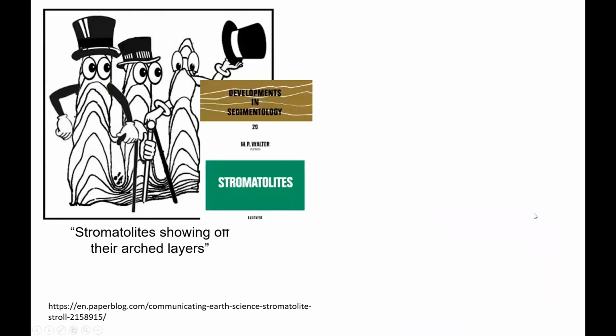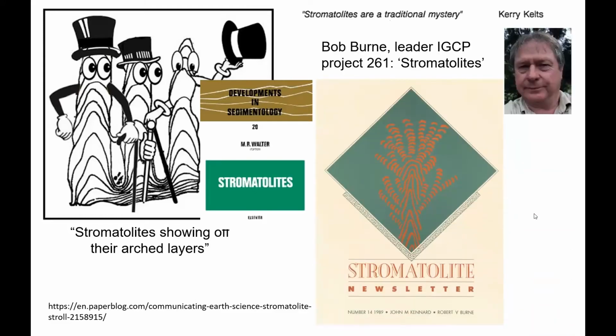Well, stromatolites are much more difficult than trace fossils. They put on a good performance. Here they're showing off their arched layers, but many aspects of their formation, particularly what controls the shapes they make, are still tantalizingly unexplained, even well into the 21st century. Now, I started my research career in the mid-70s when there was a golden period of research about stromatolites and publication of a huge and wonderful book of this name in 1976. And yet the sedimentologist Kerry Kelts could write, "Stromatolites are a traditional mystery."